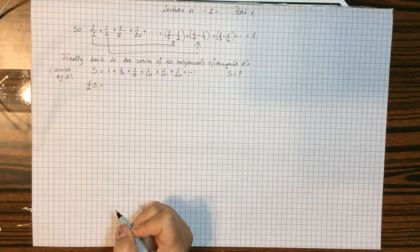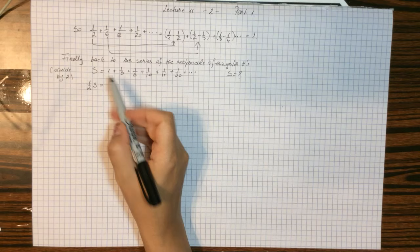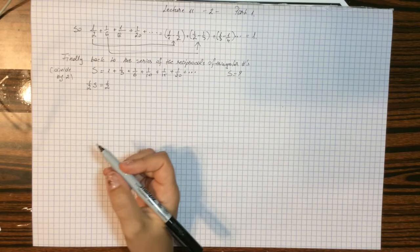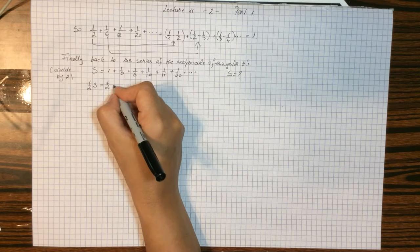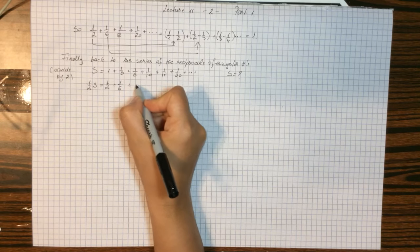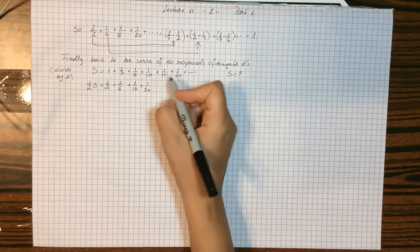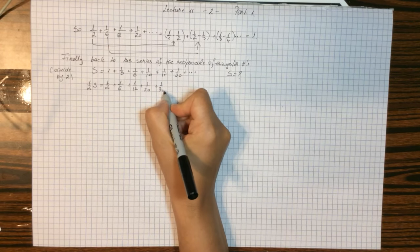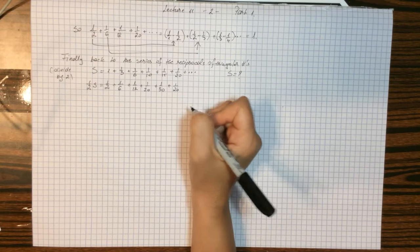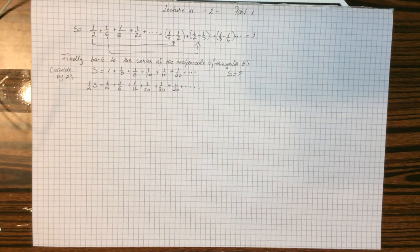We get S divided by 2 on this side is equal to 1 divided by 2, which is half. So the first term, 1, vanishes actually. The second term, 1 over 3 divided by 2, is 1 over 6. The next term would be 1 over 12, the next term would be 1 over 20, the next term would be 1 over 30, and so on.